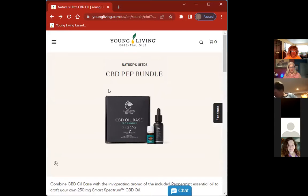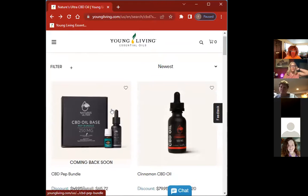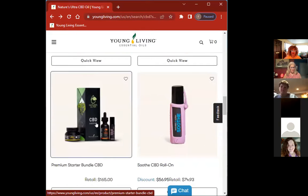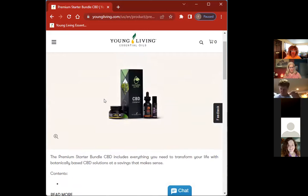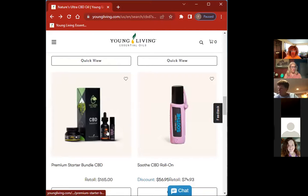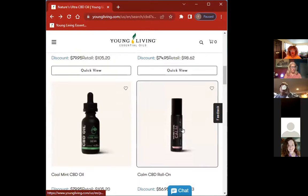And then we have, oh my goodness, I really hope we still have this bundle. I believe the difference between the two is the balm that comes with it. And here we go. So this is the premium starter kit, and it comes with an oil and the balm, as you can see here, and then what's called the calm, and that is a roller. And I wanted to show you in detail what the roller is, because it's almost as if you put a roller top on top of the dropper bottle. But let's see, here we go. So this is 300 milligrams.